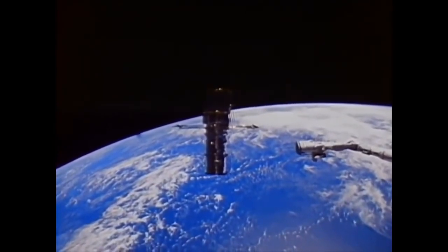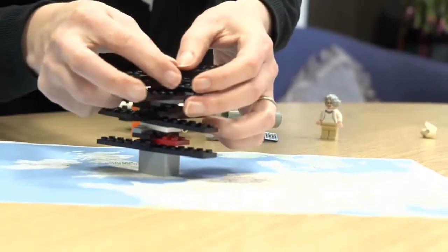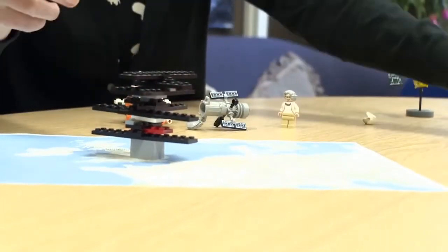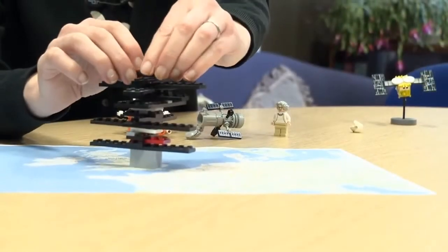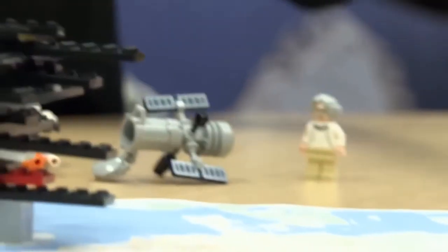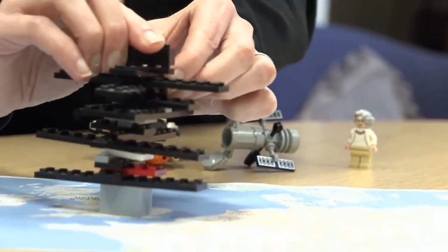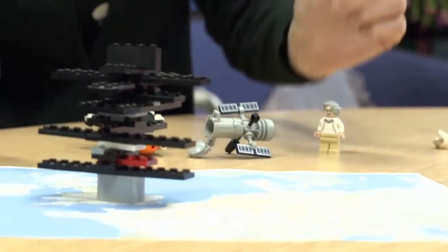And so I've got 20 bricks now, and I need to put 8 more to get up to the height of the Hubble Space Telescope. So 1, 2, 3, 5. Now we've run out of thin bricks, so we're going to put 3 more on top. And so that's how high the Hubble Space Telescope is.